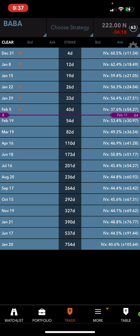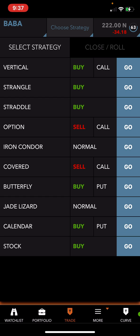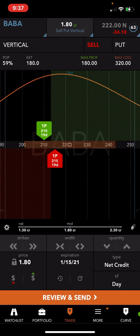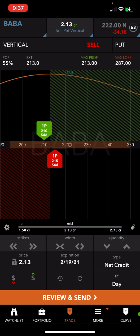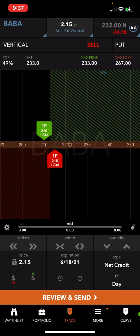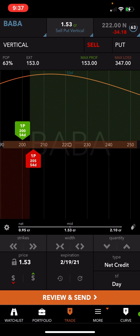It's a $5 wide. So let's go to the curve, and there's a couple strategies you can do here. If you think Baba's gonna go back up, you could do whatever strategy you want here because the IV rank is 63. So you can go vertical, sell put, and this is if you think it's gonna go up. I would just go to February. I'm sorry, I passed it. February monthly. And you can go your strikes down to, let's see how much you can collect here.